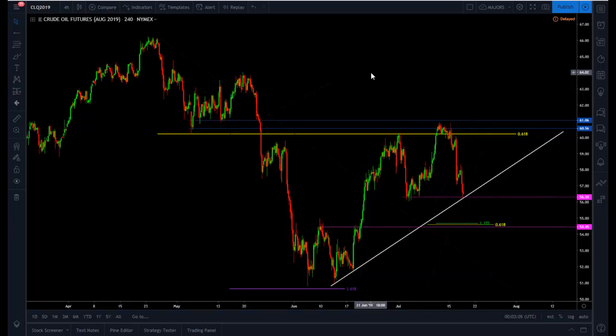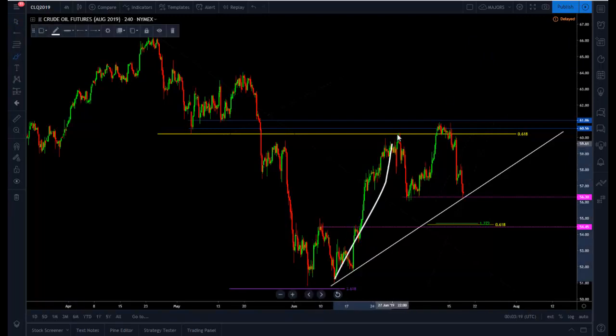Now, let's move on to the analysis. We are already short, and some of you might think that this is a crazy idea because we are in an up move. The immediate up move is this one. So we started here, and then we moved all the way up here. We made a new low, and then we made a new high, all right? So we are making higher highs and higher lows.